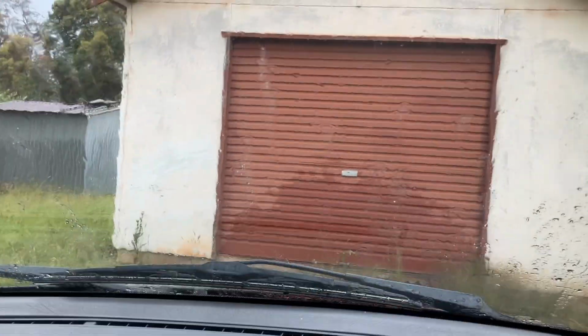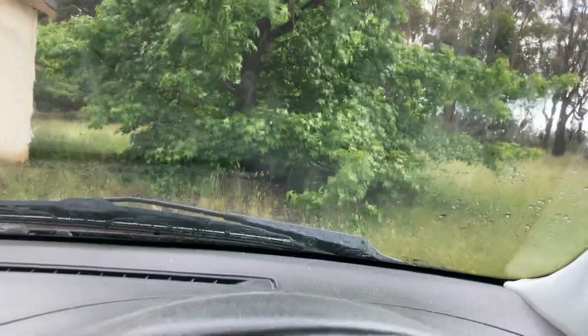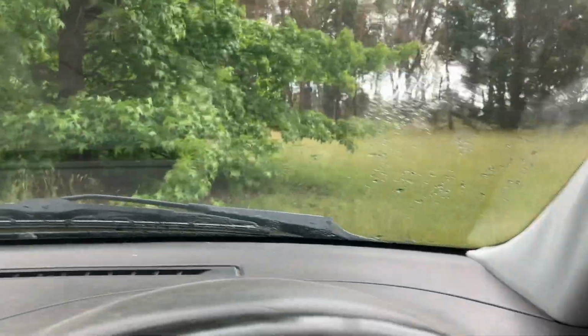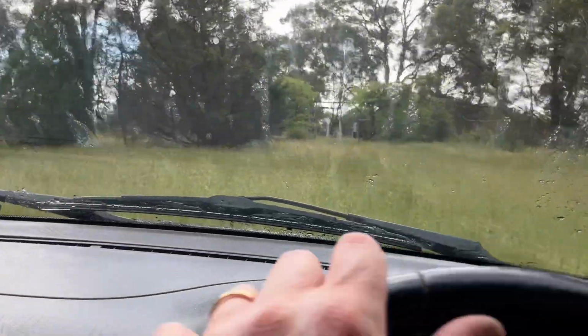Alright, so we're just gonna drive out and unlock the gate and stuff. The grass has grown up quite a bit, haven't been around for a while, so I want to make sure we sort this out.